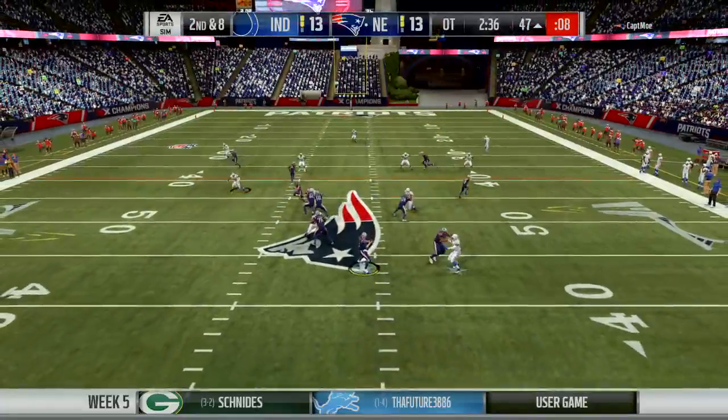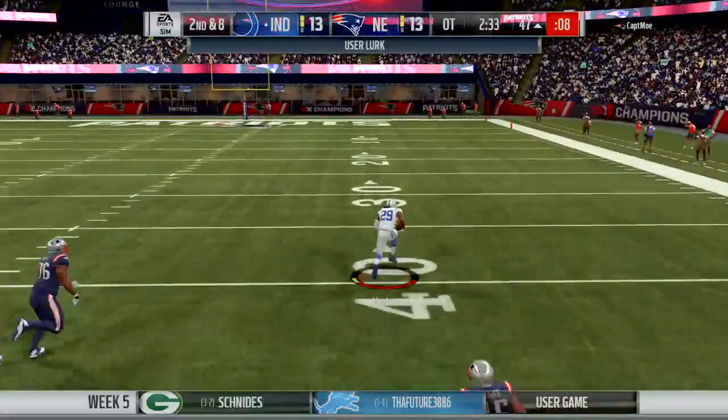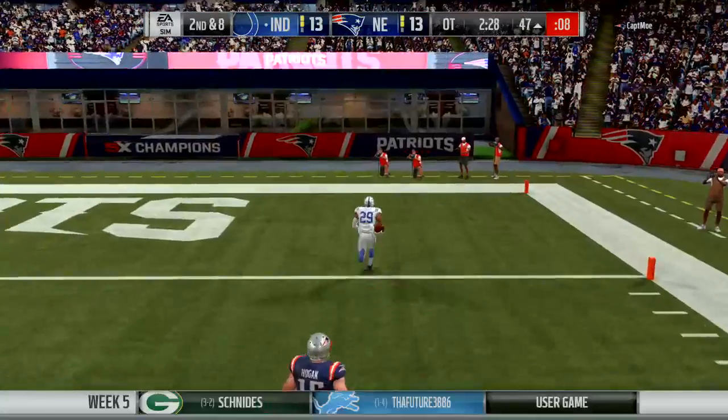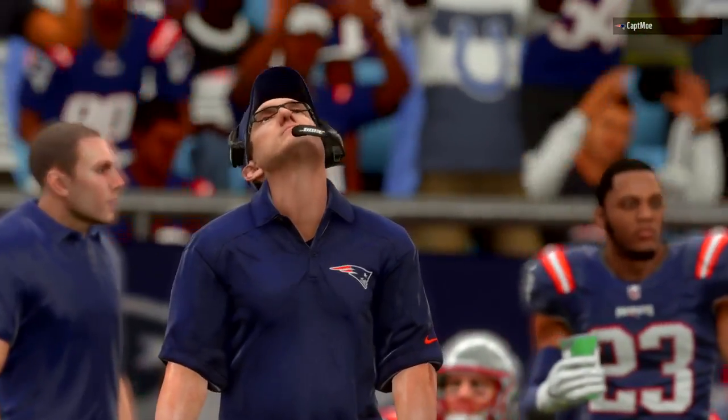From the gun, it's Brady. Oh, and it's intercepted. Picked up by Malik Hooker. And I think he's going to go. They're not going to get him. And he will bring it back. An interception return for the Colts TD.